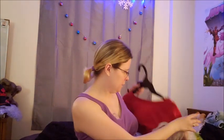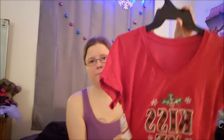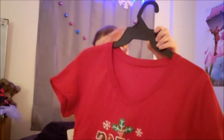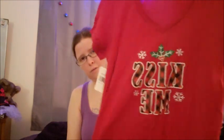Next thing I got. Now, I was going to pair these with the leggings. I don't know how I'm going to do that. It's a red shirt in a size large, and it says, kiss me. And in the kiss me, it is plaid. So I may pair this with the plaid snowflake leggings, or I may pair it with black jeans. I don't know yet, but I paid $4 for this too. It's pretty cute. Kiss me under the mistletoe picture here with snowflakes. I thought it was pretty cute.